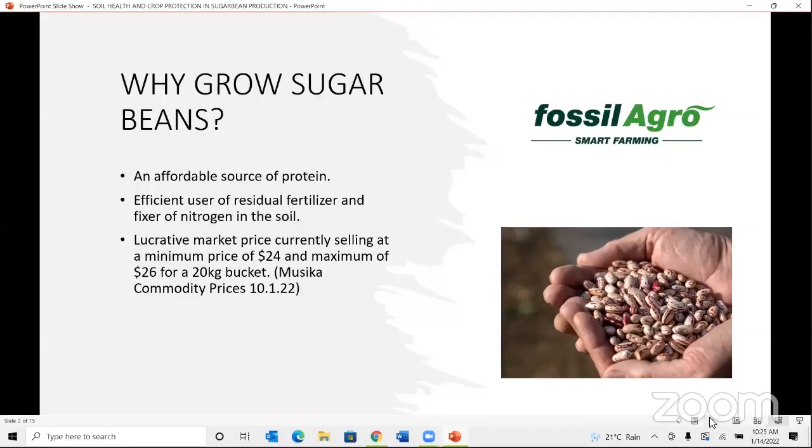They are an efficient user of residual fertilizers in our soils. And like Wendy highlighted earlier on, they fix nitrogen into the soil, since they are a legume crop and they produce nodules, which fix nitrogen into the soil and promote soil fertility, and hence allow other crops that you are going to grow in the next season to benefit from the nitrogen fixed in the soil.